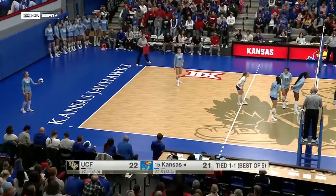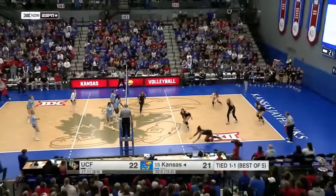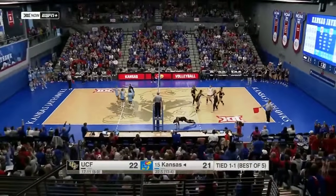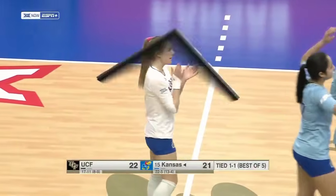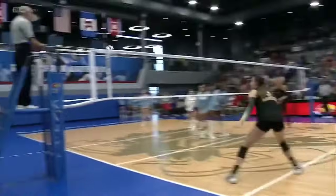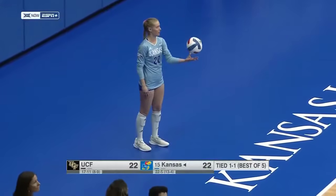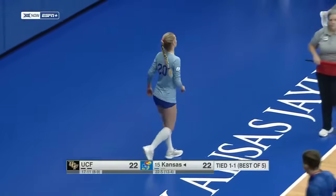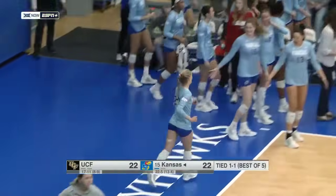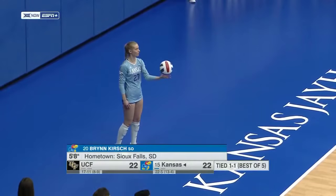Brinkhurst checking back in. She came in, checked in, and had an ace. Tries to go right back down that line, got the tape, and an ace, even at 22. How about that? Ice water. Sometimes they bounce your way. That's indeed for the Jayhawks. Took a positive touch, a little trickle, a little bounce up off the net. I still think coming off the bench and serving, it's such a fun, fast sport, dynamic too.